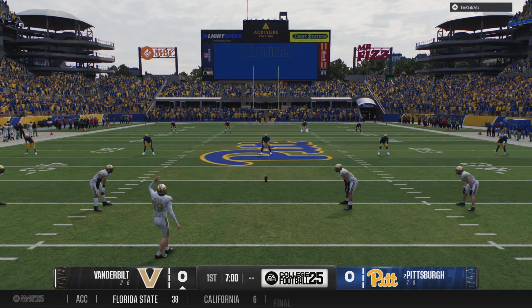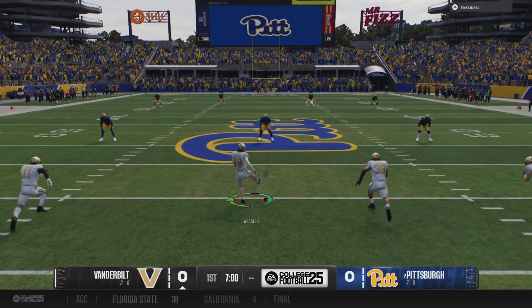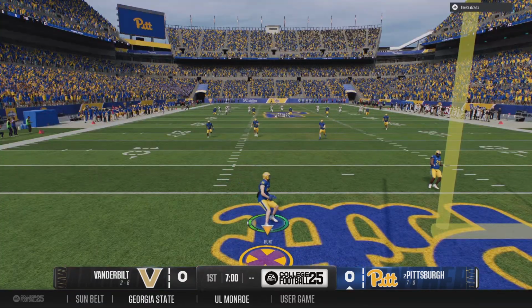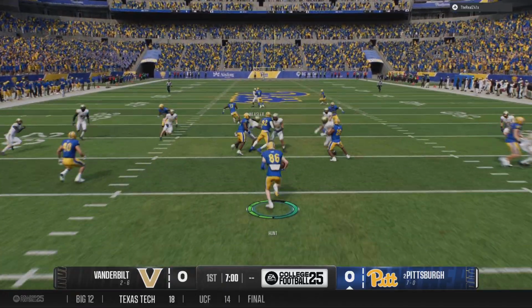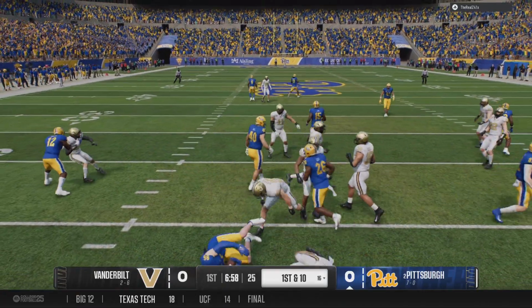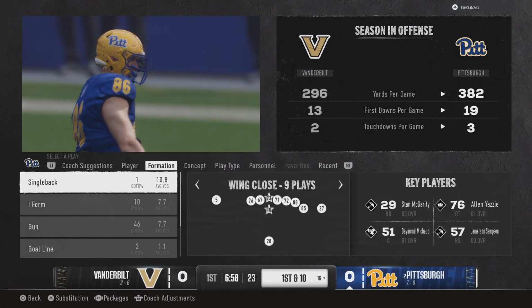And the Commodores will get us underway with the opening kickoff. Fielded in the end zone. It's Hunt. Nice job by the kickoff team. Everybody stayed in their lanes, and they'll stop him at the 16.